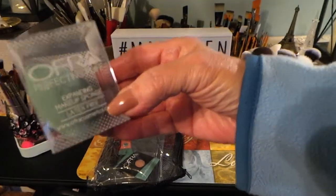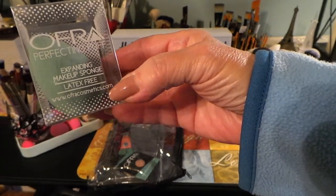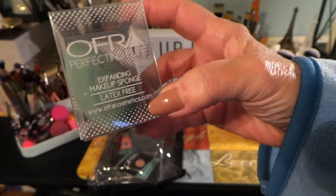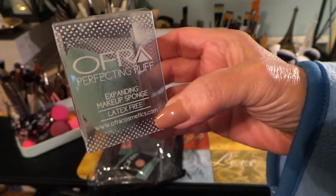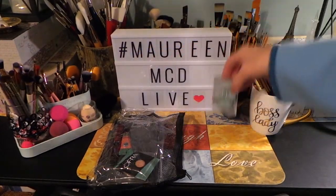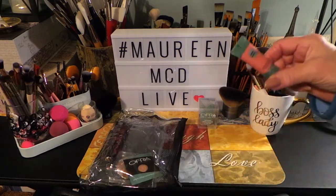And this is the Ofra Perfecting Puff, your latex-free makeup sponge. Just to give you some idea for prices, since I only paid $15 for this, even if I did pay the $25, it would still be worth it. This on their website has a value of $15. As you can see, I have plenty of sponges, but it never hurts to have a new one.